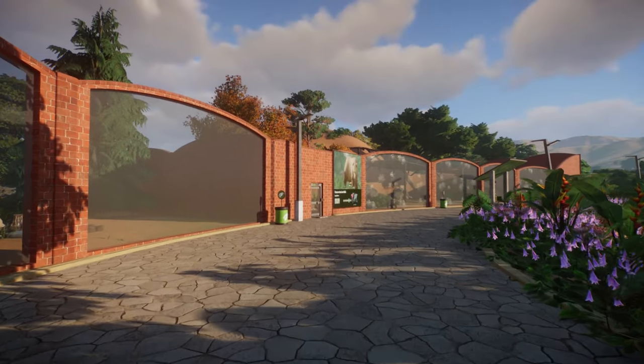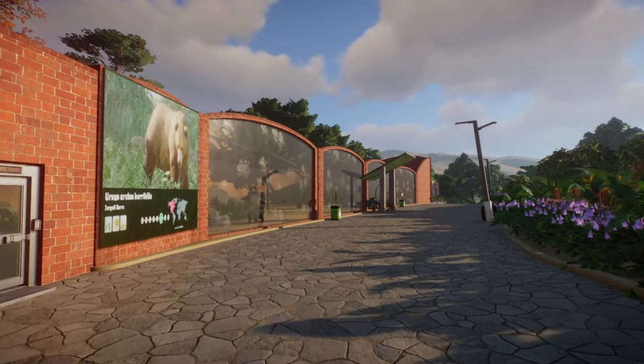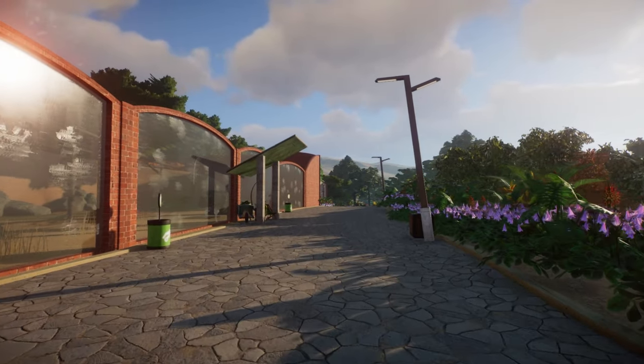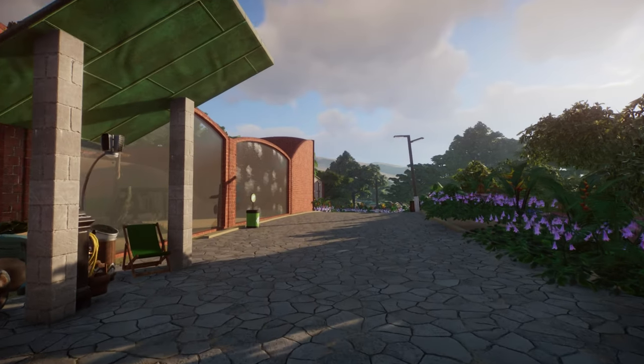Then this is coming up toward the grizzly bear. Oh my god, look, we need to get a mechanic up here to fix the glass. Look how cracked it is. I'll just put plants all the way along it. I haven't put any shops or anything up here. So I will leave you with the cinematics now.